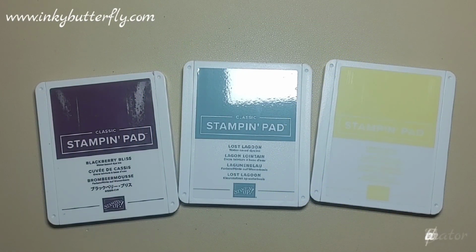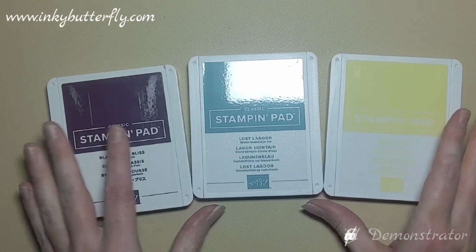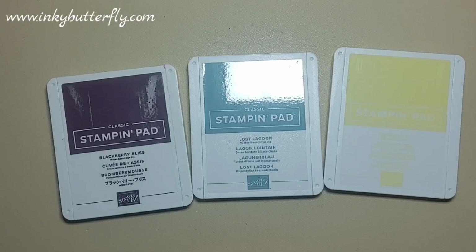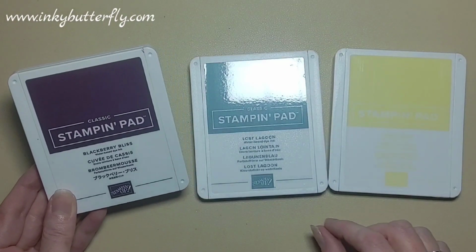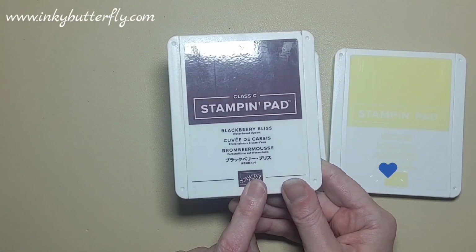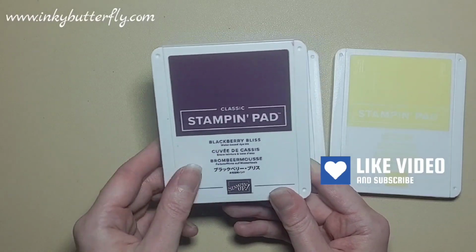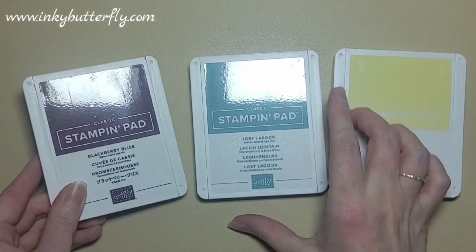Thank you for joining me today for a card making video featuring these three lovely colours. So this is my Inspire Create Challenge card, inspiration for all of you to take part in our colour challenge that we've got running. So some really lovely colours. This is one of my favourites, Blackberry Bliss. Absolutely love this sort of rich purpley colour.